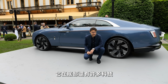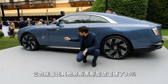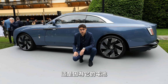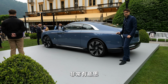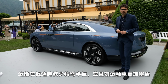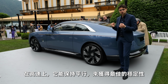And more technology effects because of the battery actually in the floor of the vehicle. First of all, the center of gravity is lower, and this is also 30% stiffer from a chassis than all other Rolls-Royce models so far. And it's also because of the battery, because it is used for the stiffness of the whole vehicle. Very interesting. And it also features rear axle steering, so the rear wheels can turn in the opposite direction than the front wheels, reducing the turning circle and also making it more agile when you're driving a little bit slower. At higher speeds then it will go in a parallel direction for more stability.